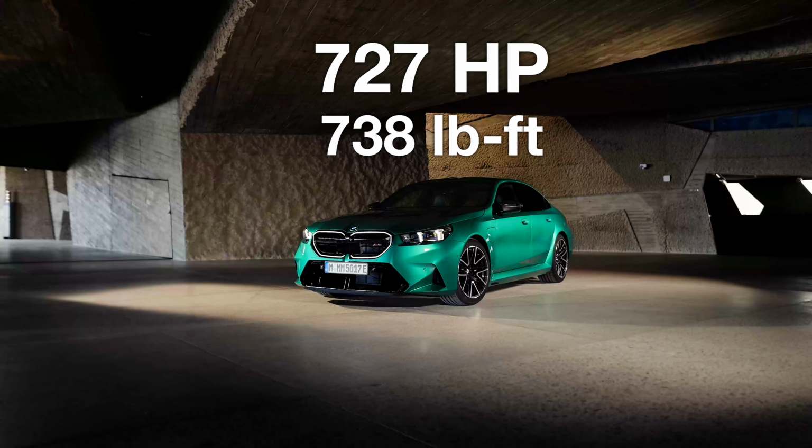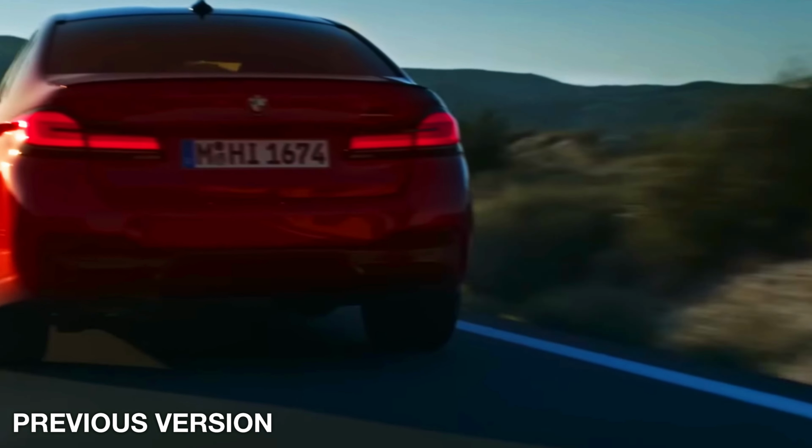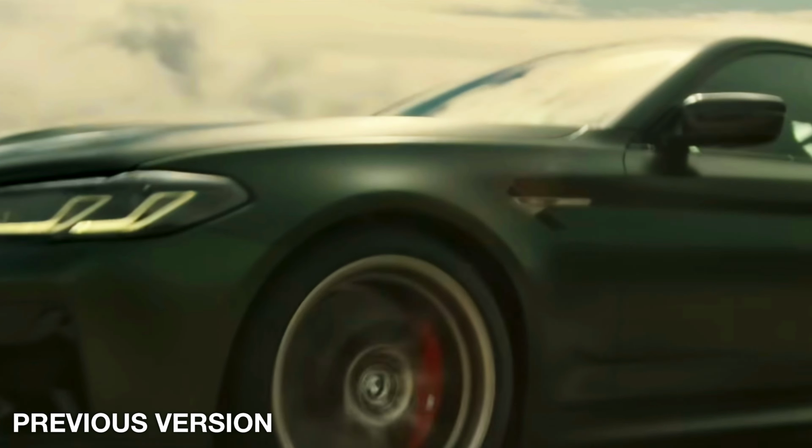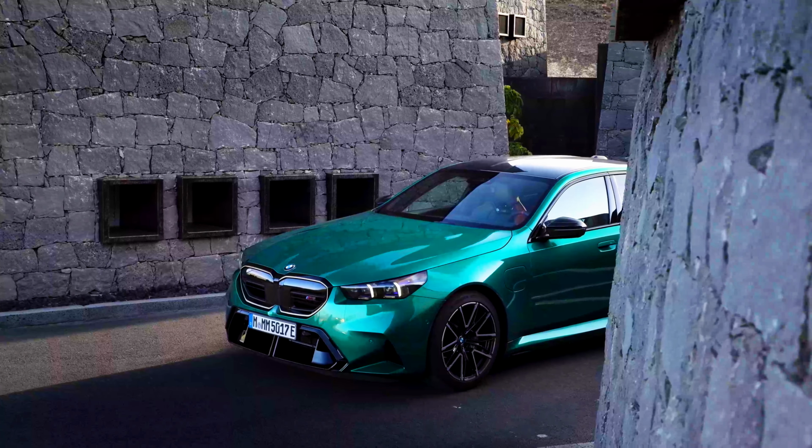That's a significant increase in power over the previous M5. The previous M5 competition only had 617 horsepower and 553 pound-feet of torque. The M5 CS had 627 horsepower, 10 horsepower more than the competition. Yes, this new M5 is very powerful.